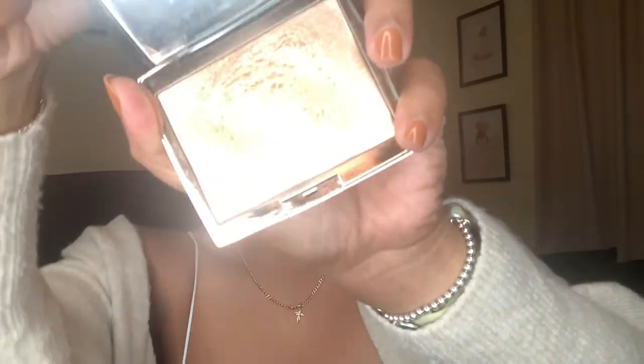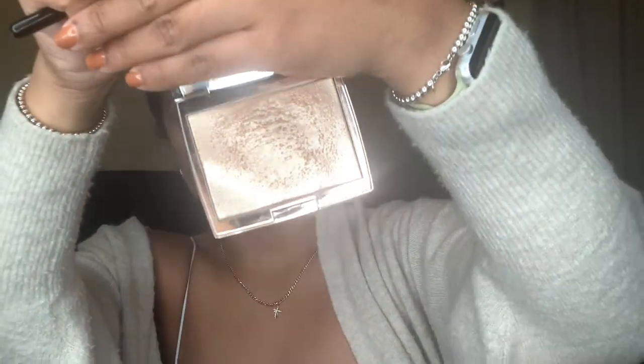So now for the finishing touches of this look, I'm going to use my Milani blush and my Anastasia highlighter. And these are literally the two products I go for on the daily. And now I'm going in with my highlighter on my high points. If there's one thing I don't skip on, it's my highlight daily.